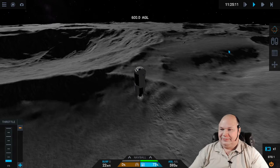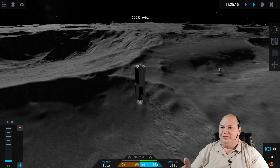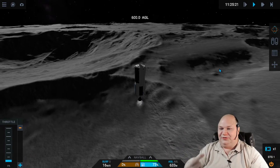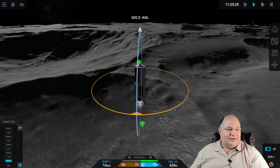Whatever that is that we've blown up out of the crater is now falling down and getting out of the way. Now we put a little bit extra force. We're going backwards away from where we want to go at the moment.